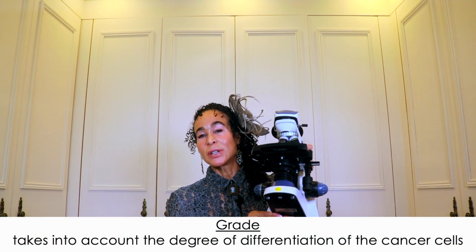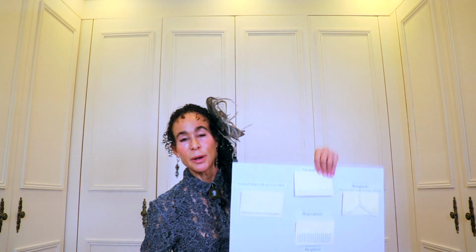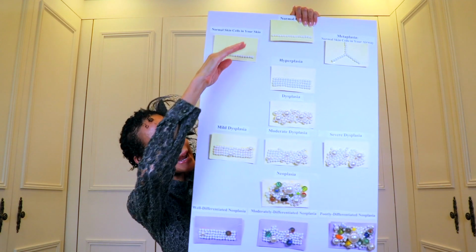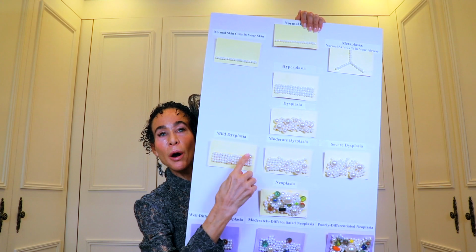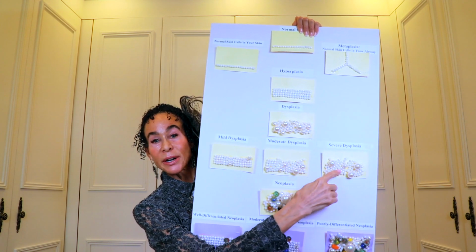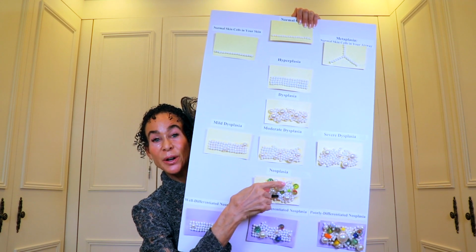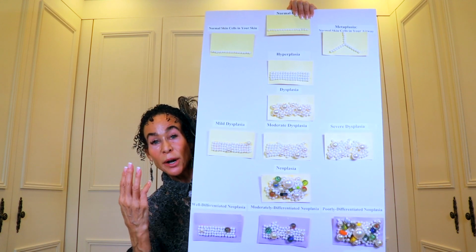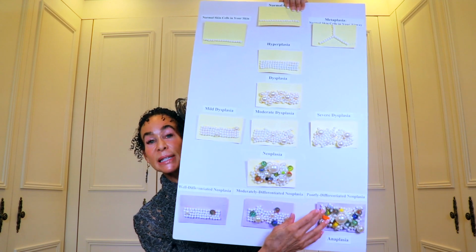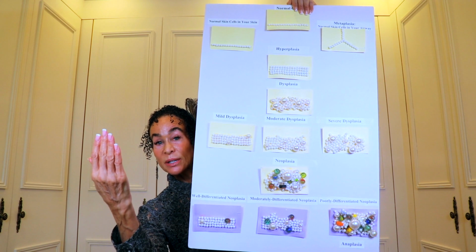Grade takes into account the degree of differentiation of the cancer cells based on microscopic examination. Now, you've seen this board many times. It starts out with precancerous changes called dysplasia here, and they progressively become more and more disorganized until they turn into neoplasia here. Neoplasia is cancer at the cellular level. And once you have neoplasia, the neoplasia can fall into one of three progressively less differentiated forms that dictate how aggressive the cancer is. Differentiation is really a measure of how different the cancer cell is from a normal cell. The more differentiated or different it is, the worse the cancer is.